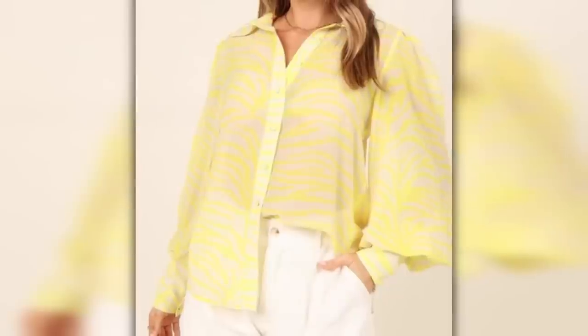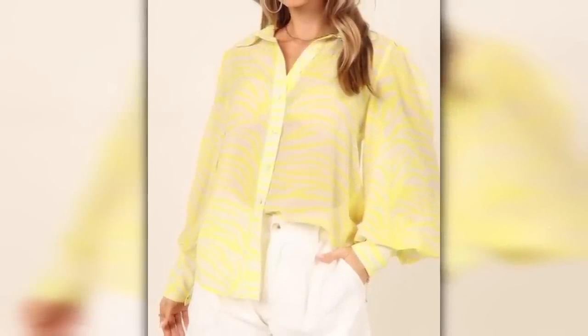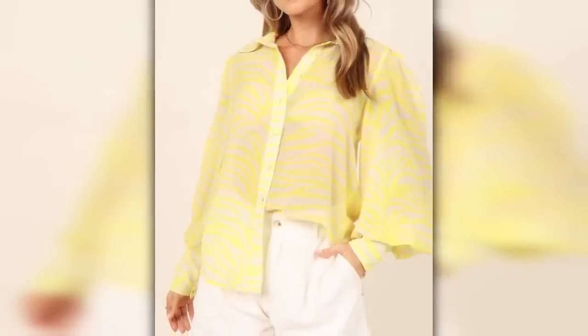The next item on the list is a top as well, and it is called the Fleetwood shirt in yellow. Now, she may be a bit much for some people, but for me, I love it. She's a little extra. It's a tiger stripe, but the stripes are like a fluorescent yellow. It is definitely a statement piece.